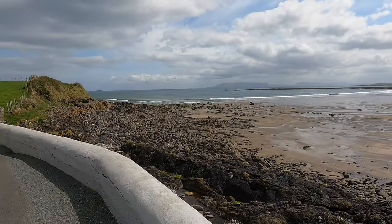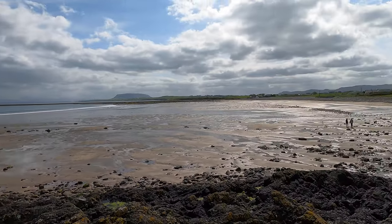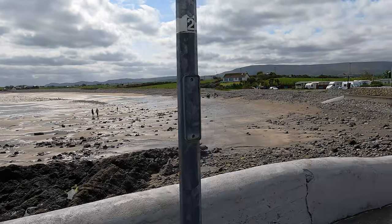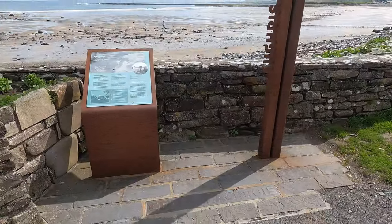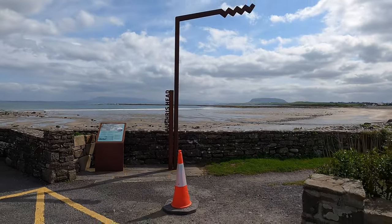Just got to Aughris Point here. I'm just walking back now, and I'll show you the discovery point and the beach here. It's just fabulous. Nice soft sand. Really beautiful area this. Check it out. The Aughris Head Wild Atlantic Way sign.